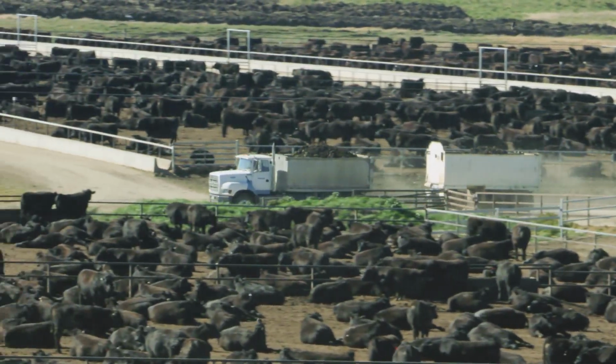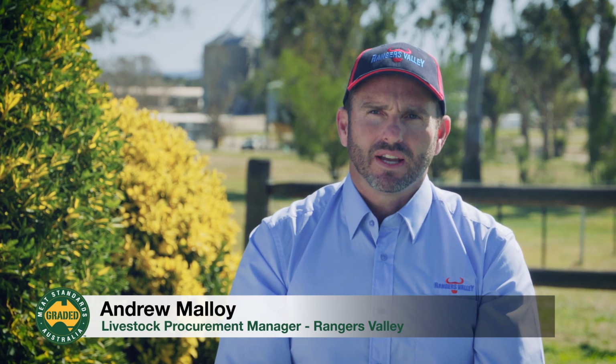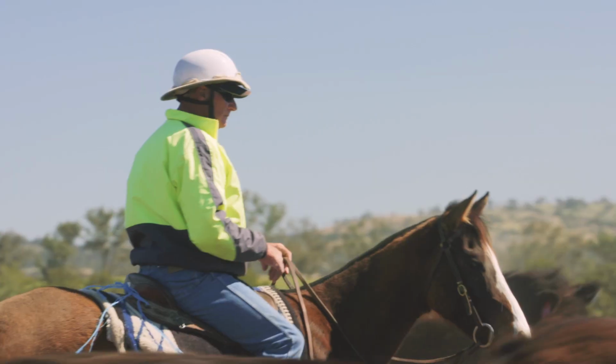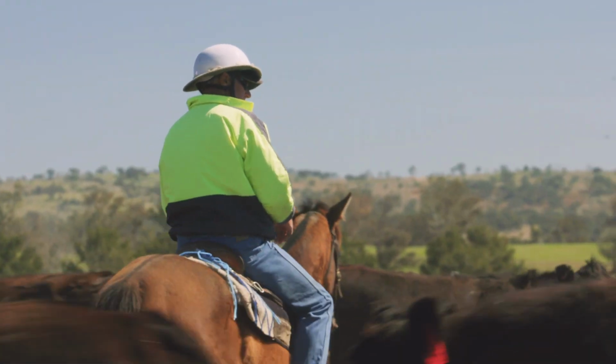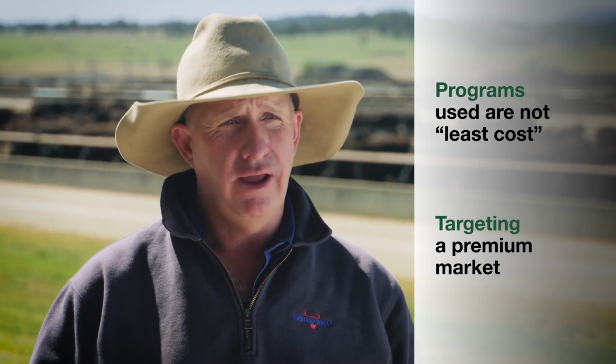Our livestock buying team aim to purchase all our steers direct from the vendor and not from sale yards. This reduces stress and mitigates any inconsistencies in the cattle we purchase. The cattle that we buy are good quality. The programs that we use are not least cost because we're selling into the high-end market.